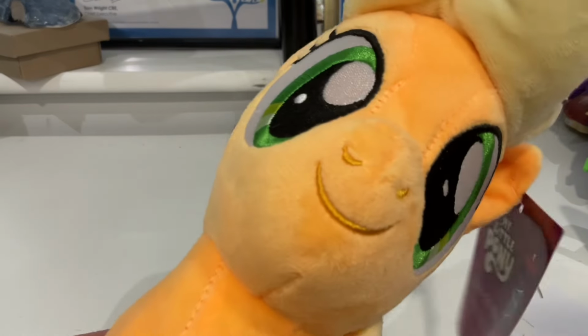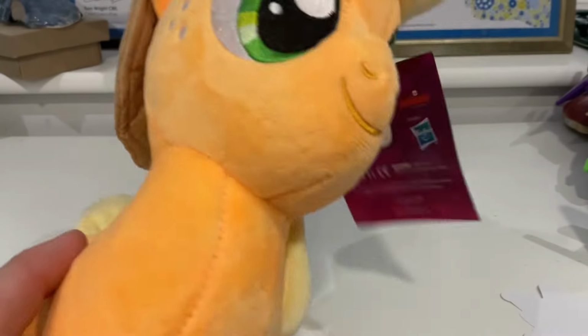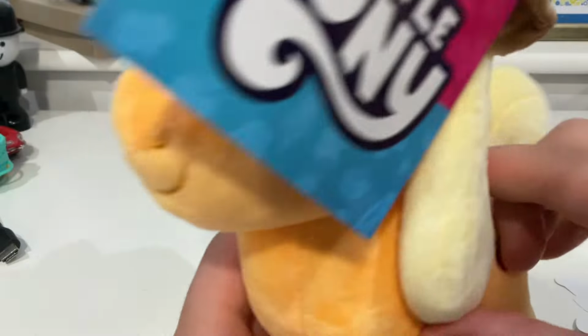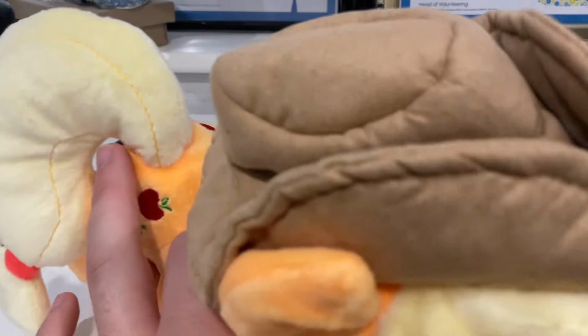Oh, look at her. Isn't she gorgeous? I mean, she even looks good from the front as well, which I know a lot of MLP toys in general struggle to do. And she's even got her little freckles. She's got her apple cutie mark on both sides. She's got her ponytail going down one side as well. Oh, look at her. And she has a hat.